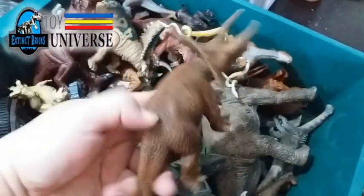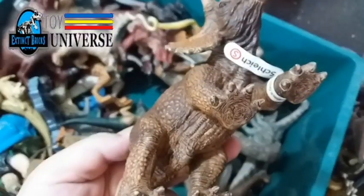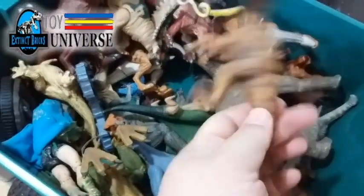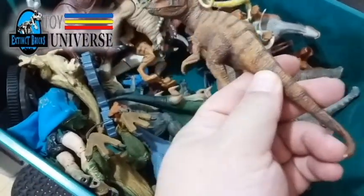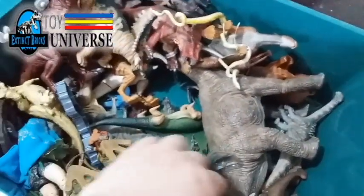We have here another Schleich Dimetrodon, another Schleich Triceratops here. I think it's a Triceratops horridus. Okay, so what else? We got here an Allosaurus. It's also a Schleich sculpt, but I think it's a bootleg one. Alright, so let's move on.